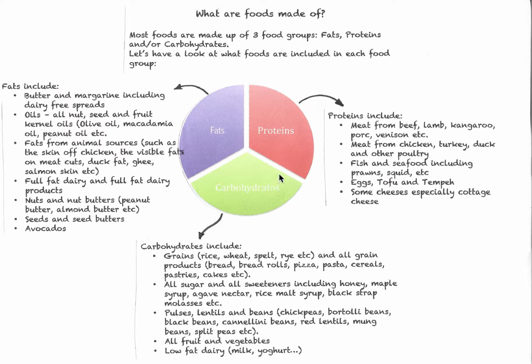So essentially all foods are made up of either fats, proteins, or carbohydrates. That's that pie chart sitting here in the center. So you've got either fats, proteins, or carbs. Pretty much 99.9% of foods fall into one of these three categories. Some of them may have a bit of an overlap between two categories, but predominantly you'll find they'll be made out of one of the three.